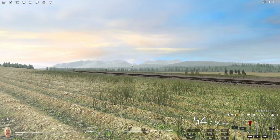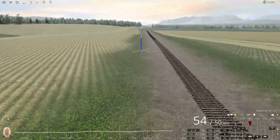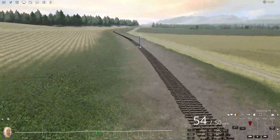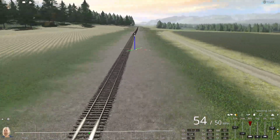Honestly, I'm here for that view. Like, look at that. That's just awesome. Even that way, it's beautiful. I'd love to have a home here. Alright, continuing on, we got a lot of ups, lots of downs. Pretty par for the course. Slow it down a little bit here.